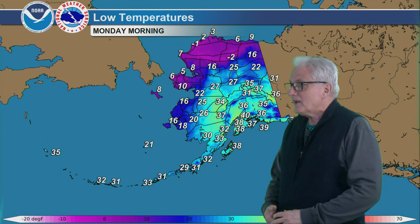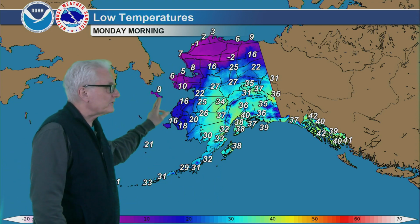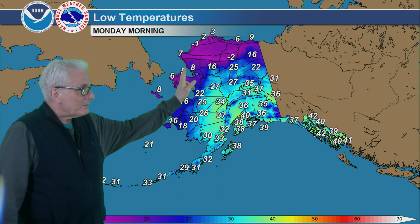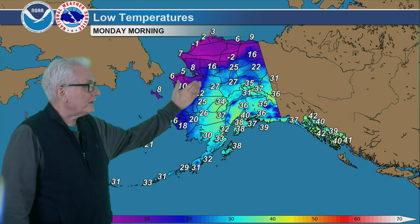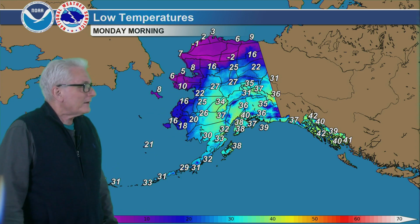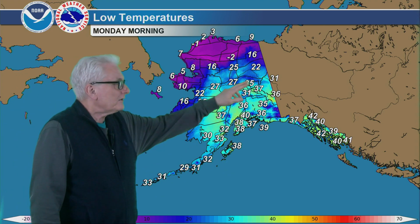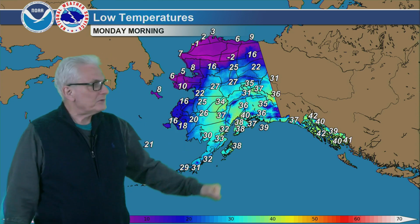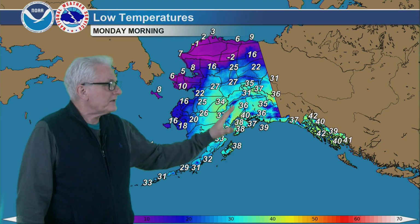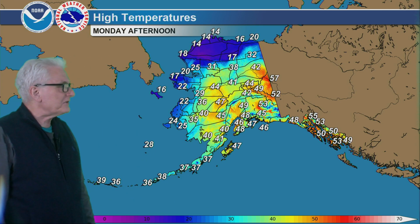And for the lows tonight out that way, lower 20s for the Pribilofs, otherwise lower to mid 30s for the Aleutians. Cooling to about 8 degrees for St. Lawrence Island. Single numbers up along the northwest coast, Shishmaref into probably the Ambler area, and anywhere from 5 below to 10 above for the North Slope and the Arctic coast. 20s here for the Koyukuk Valley into the Yukon Flats, and 30s here for the Tanana Valley all the way down to Kodiak Island, lower 40s for the southeast coast.